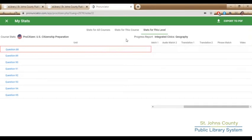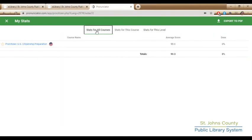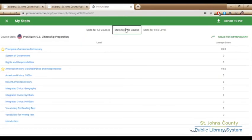And in this particular one for integrated civics, I don't really have a lot since I haven't done this one yet, but when you look at all courses, it kind of gives you your average score, the percentage that you've done, and areas for improvement. It'll let you know what you might need to work on a little bit more. What you can also do is export it to PDF. If you want to go ahead and print out your final scores for somebody, you can do that.